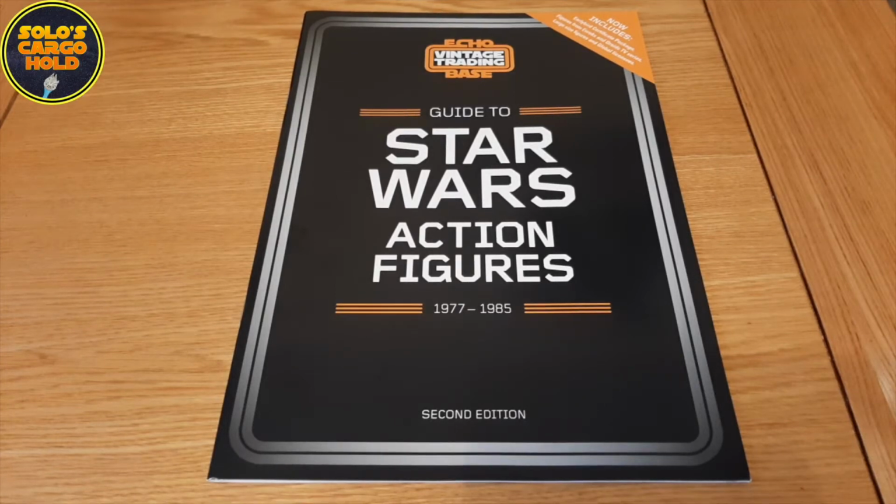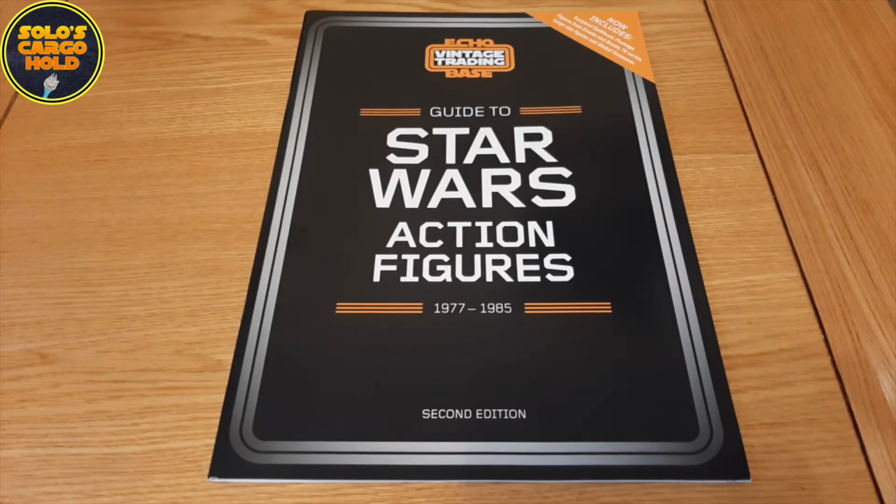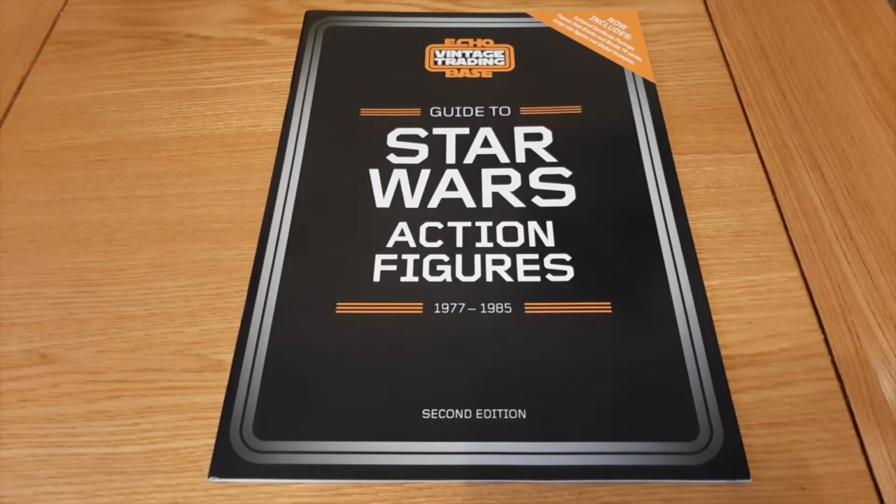In this edition of Sacred Texts I'm going to be looking at the Echo Base Vintage Trading Guide to Star Wars Action Figures 1977 to 1985. This is the second edition and includes some brand new features including the Earlybird Certificate Package, figures from Ewoks and Droids, and also some of the large size figures and global licensees. So let's take a look inside.